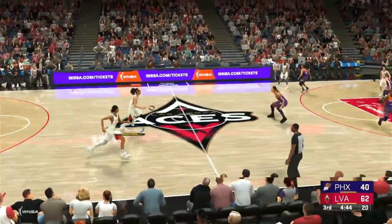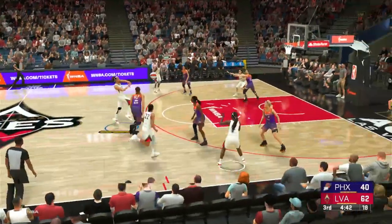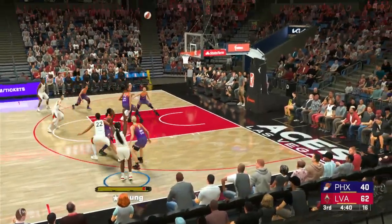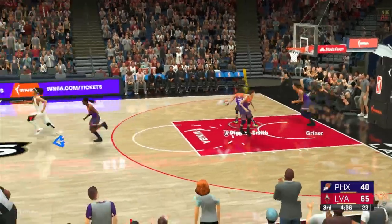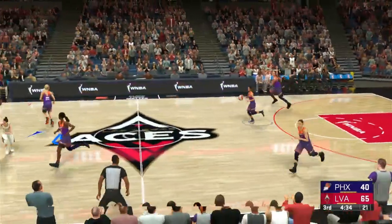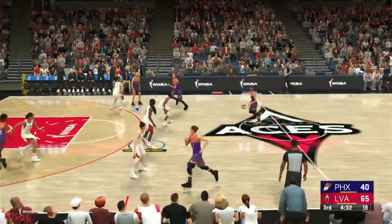And this could get even more out of hand if they continue to put up points. What a performance it's been. Three-pointer, Jackie Young. That's good. And Candace Parker with the assist. Off to a hot start this half. That's 4 straight big buckets.